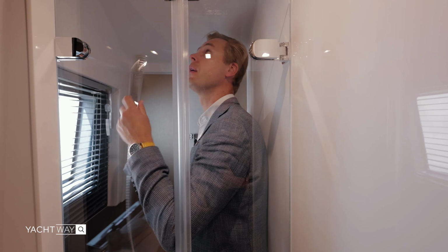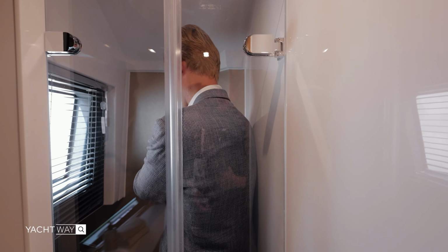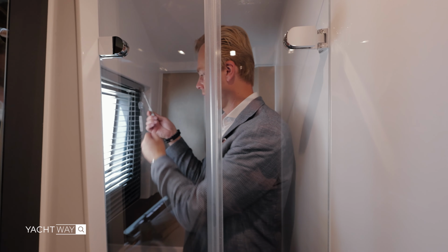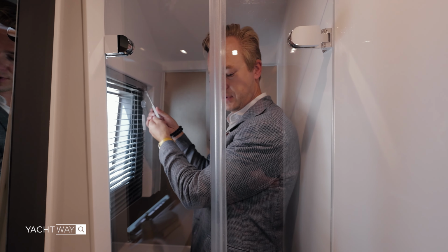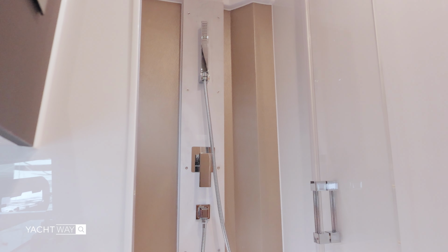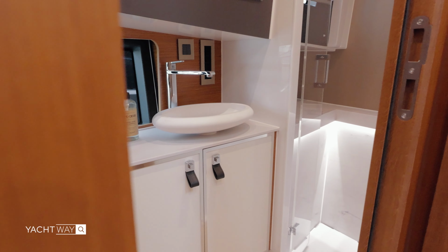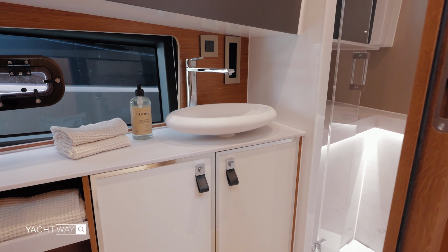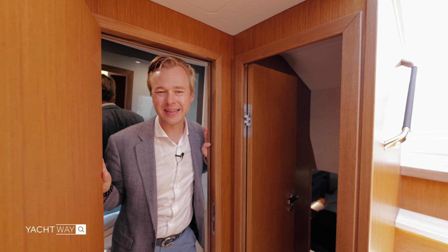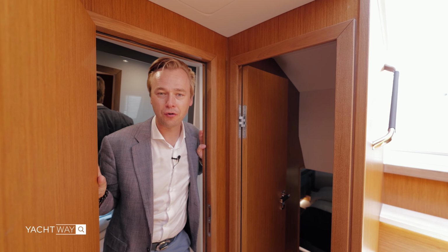You have your handheld wand, no rain shower, but you have your handheld wand. You also have a window that lets in natural light. Obviously, if you want, you can close this up to give you more privacy. But otherwise, this is perfect. To have 2 dry heads on a sub 50-foot boat, a day boat, that's unique. And this was the full walkthrough of the inside of the brand new Fjord 490 Open.